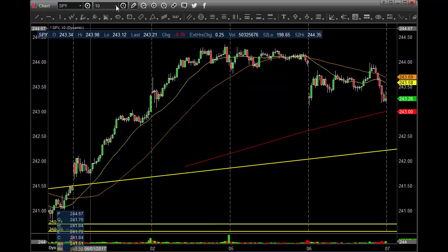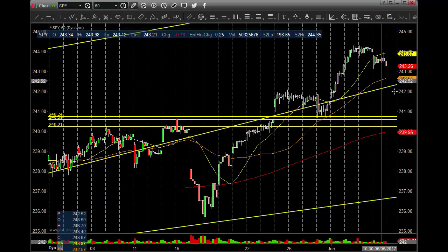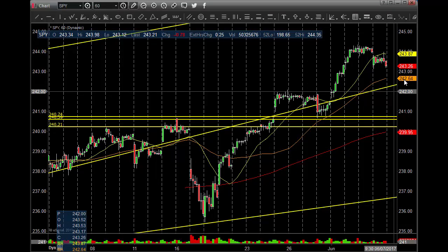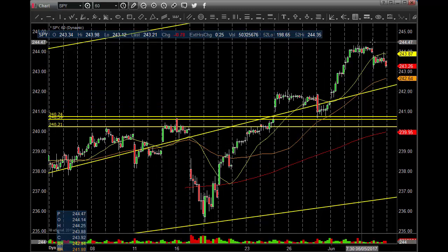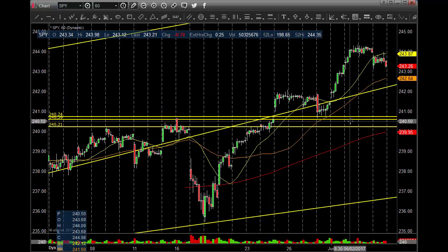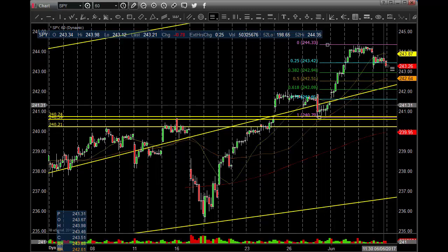Good support here. If you go to the 60-minute, this is all intraday stuff, guys. This is what we'll be looking for. You have good support at the 50 MA, which is the 242.64, but we also have a trend line through here that this thing's been kind of following. So you have pretty good support. If you want to do a short-term fib, you could go fib from this top to that, or this low to that top.